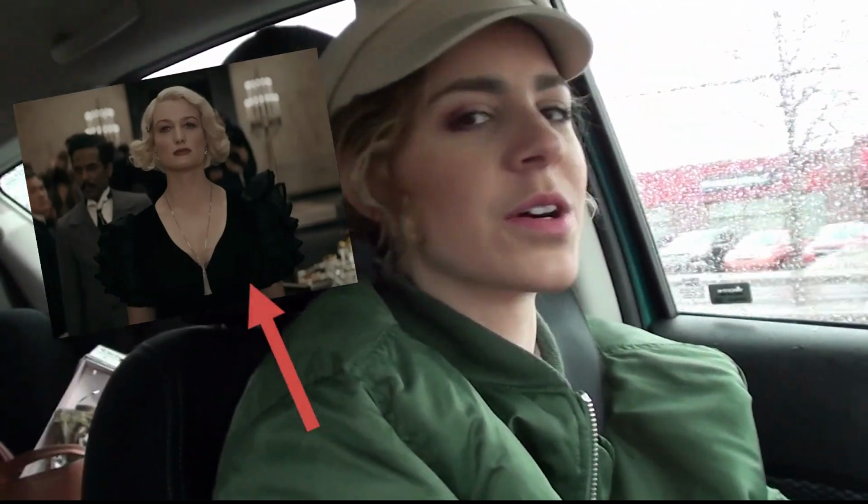To find a Queenie dress that could work for Queenie's new look from the third movie. So it's like a black v-neck with puffy ruffle sleeves. So I'm hoping to either find something at the thrift store or at the mall. We're going to be taking you with us for the experience.